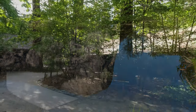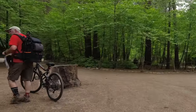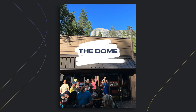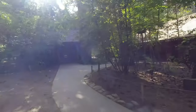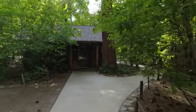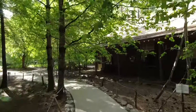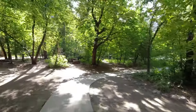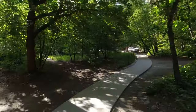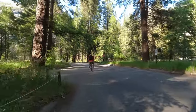It was back to Curry Village to grab our bikes and then head over to Yosemite Village. We weren't doing pizza again tonight at the dome, the deck. And we still had some time before sunset. But the light was already radiant and soft, quite lovely, I might add. So what's it like to ride bikes in Yosemite during golden hour? Well, pop in some earbuds, I'll provide the music, and let's go for a bike ride in Yosemite's majestic valley.